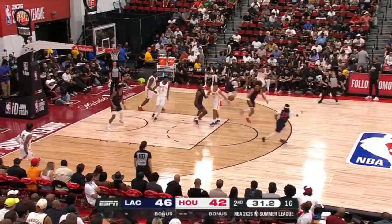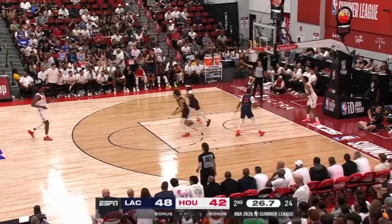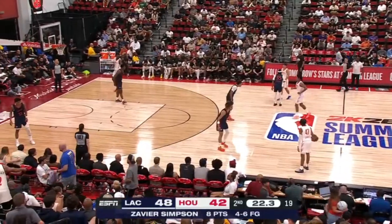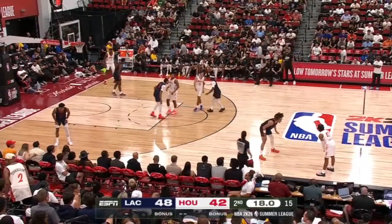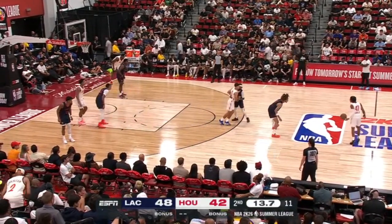Sheppard with 2 defenders on him looking for a foul, won't get it. Simpson continues to have an incredible first half. He's got 8 points. So it's an 8-0 run by the Clippers after an 11-2 run by the Rockets. Clippers up by 6. 2-second difference. Shot clock and game clock.